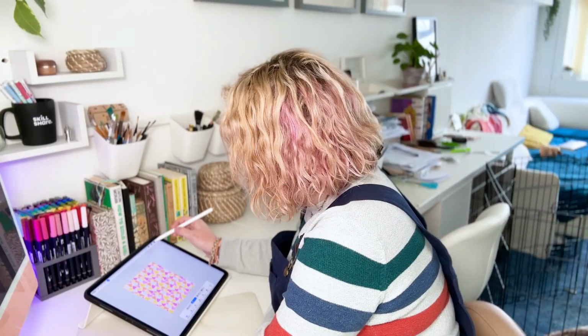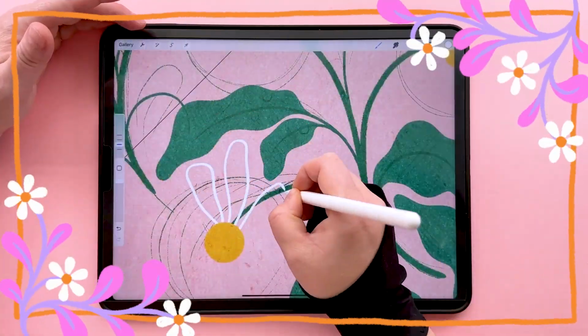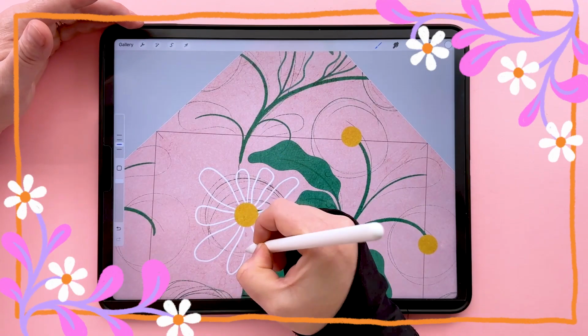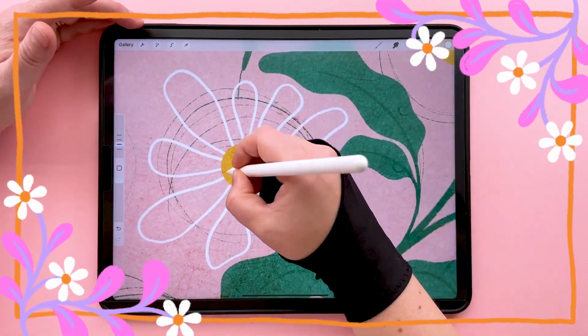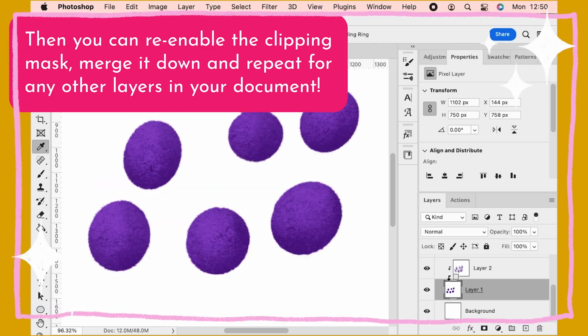I'm a big believer in only doing repeated tasks once, so if there's a hack or a shortcut or an automation for a process I do regularly, then I will find it. I make videos and teach online courses on illustration and surface pattern design from a productivity angle. It's my mission to help you maximise your creative time and get the most out of however much you have available.